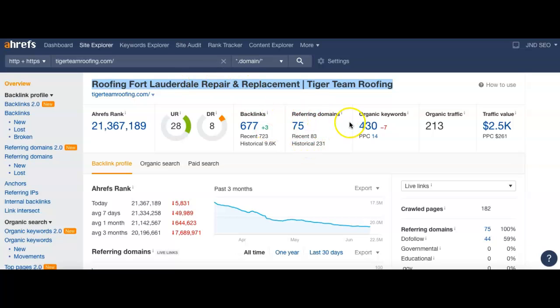We dig into the numbers a little bit, 75 referring domains, sending you back almost 700 links to your page. All this means is that there's 75 websites or domains that you guys have 677 links on. That people click those, it brings them directly back to Tiger Team Roofing. Next up, you have 430 keywords or key phrases. These are what really bring you the customers and the visitors, I should say, to your site. And these are like what we put in, roofing Fort Lauderdale, Florida.